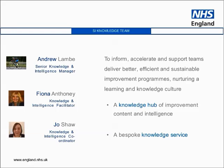I lead a three-person team comprising Fiona, Joe, and myself. Our purpose is to support improvement programs and projects to deliver their work as efficiently and as effectively as possible. We do that in two ways, by providing, on the one hand, a centralized knowledge hub of improvement content and intelligence, and then on the other, by providing a bespoke knowledge service.